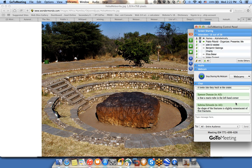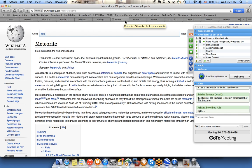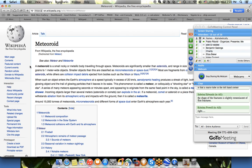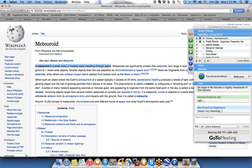To further complicate matters, and in the spirit of defining things, a meteorite here is defined as a solid piece of debris from sources such as asteroids or comets. A meteoroid is a small asteroid. Depending on who you ask, it may have different names, but if it is about 1 meter big or less, then it is called a meteoroid. It is still an asteroid, but very, very small. So those are the definitions.